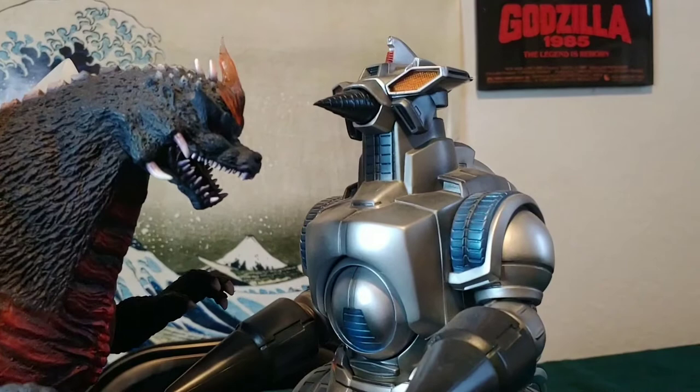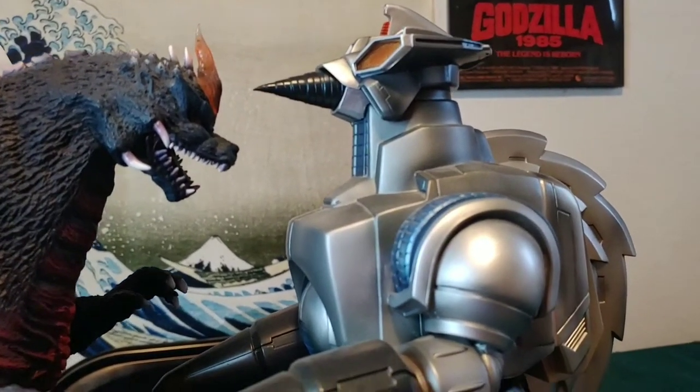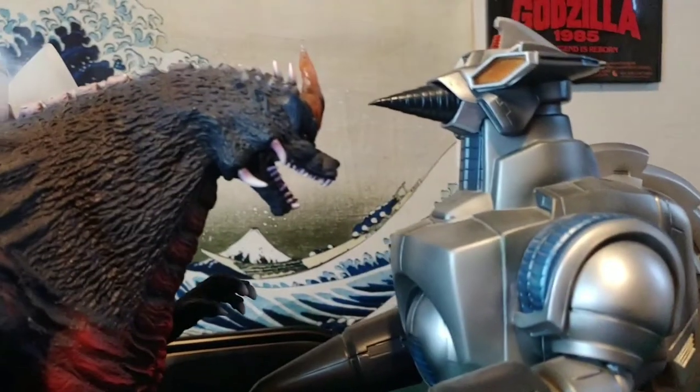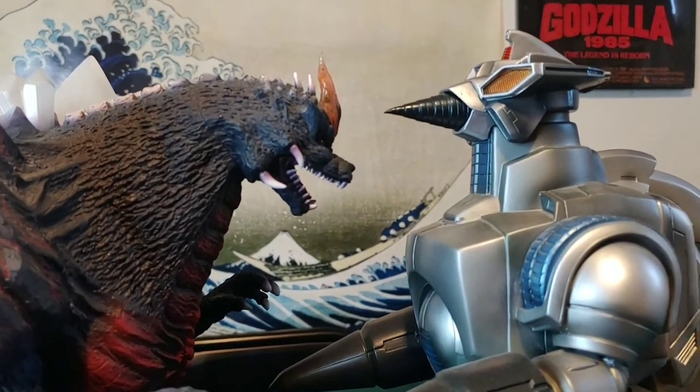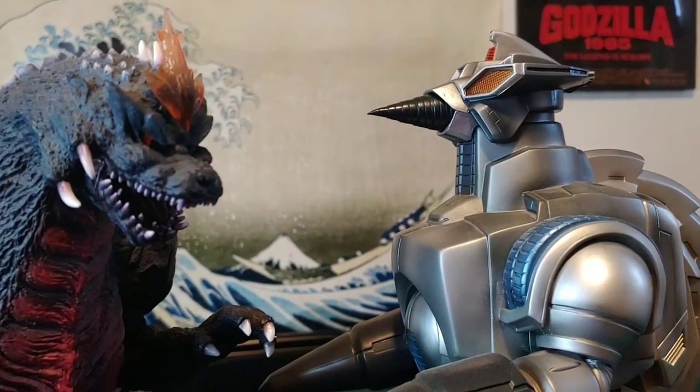But even with this, to me, they still look great together. And y'all know I'm not super picky when it comes to the things being sized up correctly, so I'm okay with this. If Spacegodzilla was standing straight up, he may be just as tall as Megara.